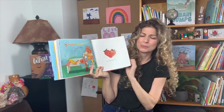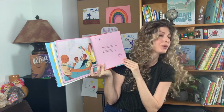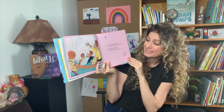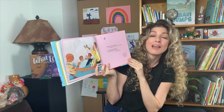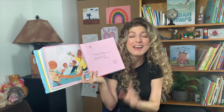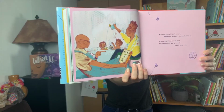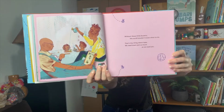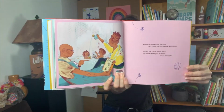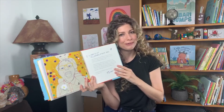Oh, that's so sweet. Without those little buzzers, the world wouldn't know what to do. That's the thing about bees. We need them just as much as we need all of you, every single one of you. You are just as important as all the bees in the world. We couldn't have the world without all of you.